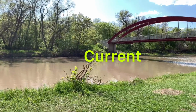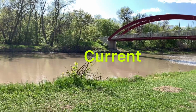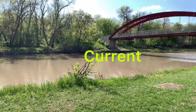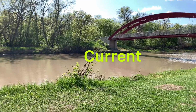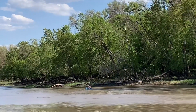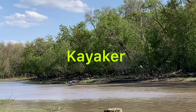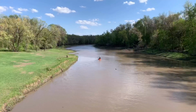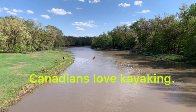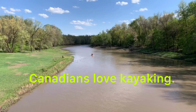So what does current mean? A current is the fastest part of the river, and it is under the surface of the water, so we cannot see the current, right? Look over there. There is a kayaker. He is kayaking in the river. Here is another kayaker. See, people in Canada love kayaking in the spring and summer. It is so relaxing.